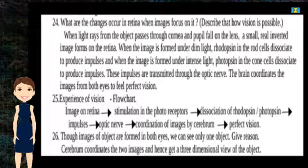When the image is formed under dim light, rhodopsin in the rod cells dissociates to produce impulses, and when the image is formed under intense light, photopsin in the cone cells dissociates to produce impulses. These impulses are transmitted through the optic nerve. The brain coordinates the image from both eyes to feel perfect vision.